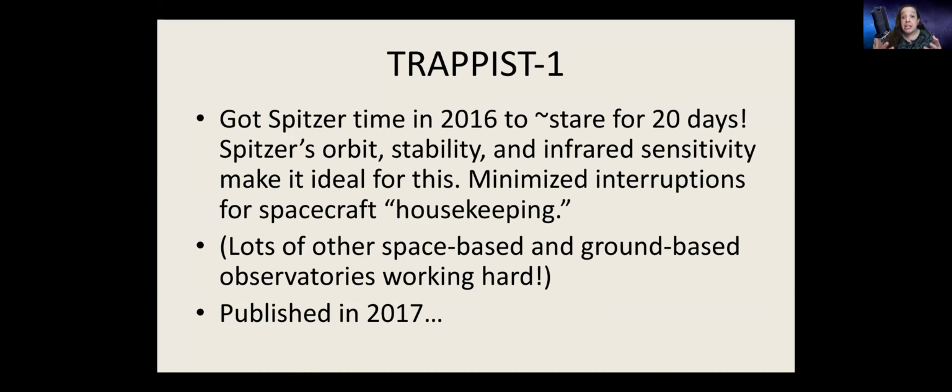And so we can actually study this planet system really, really well. We at Spitzer worked really hard with these people to make as much of that 20 days be involved with science as possible. And they had contemporaneous observations from other observatories as well.